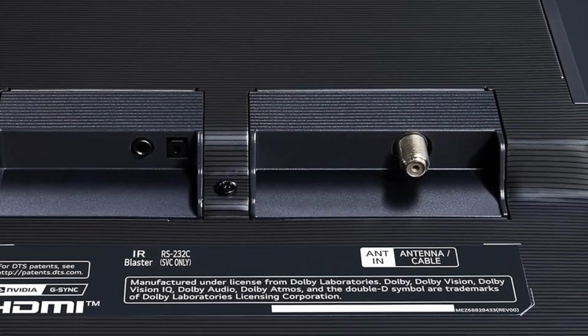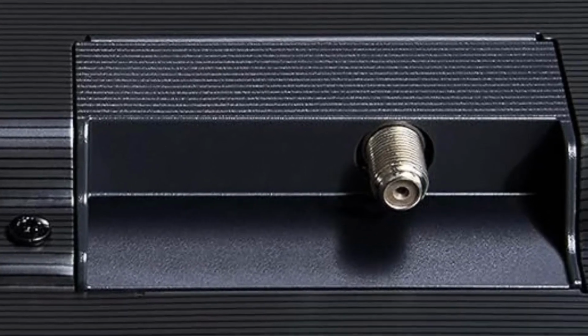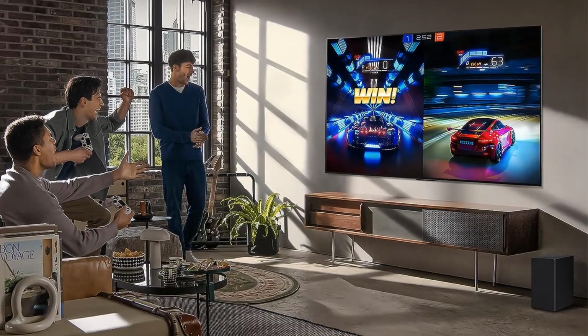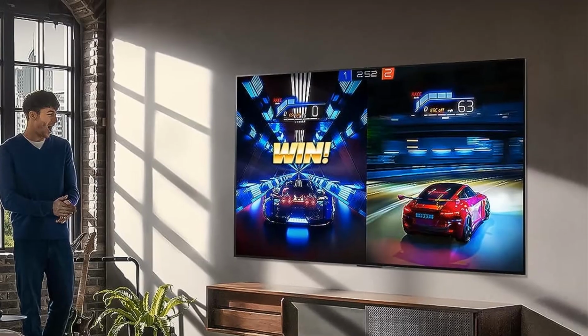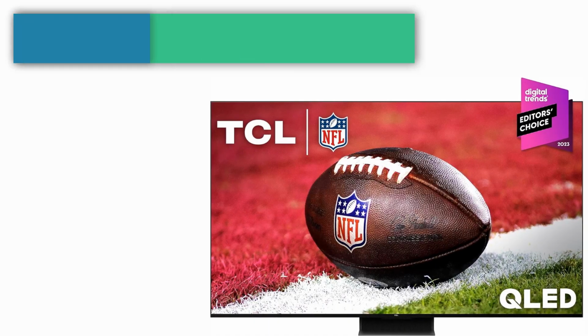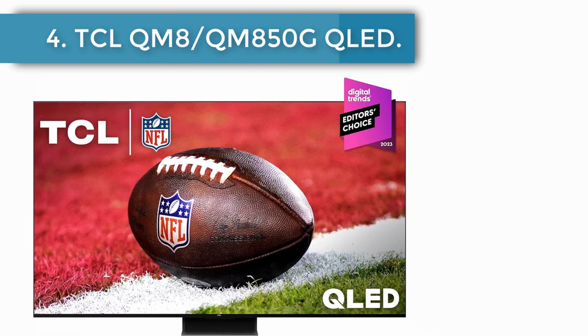For an even cheaper option, LG also has the mid-range LG B3 OLED. It's dimmer than the C3 but has an almost identical set of features, making it a great entry point into the OLED market. Number 4. TCL QM8/QM850G QLED TV.